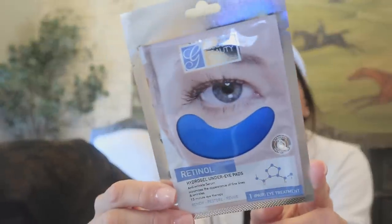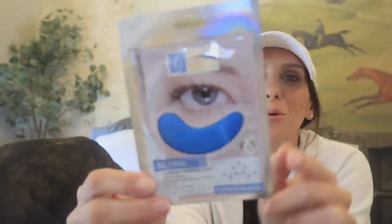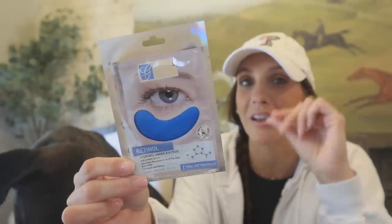I found it. Okay, then I picked up this retinol hydrogel under eye pads. Ooh, that just sounds so good and refreshing. So I definitely want to give that a go.